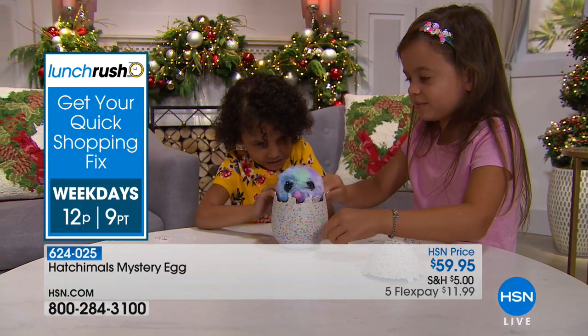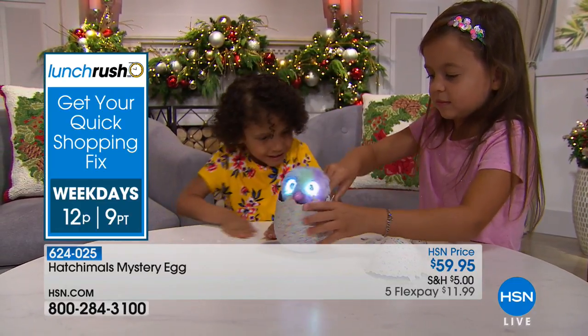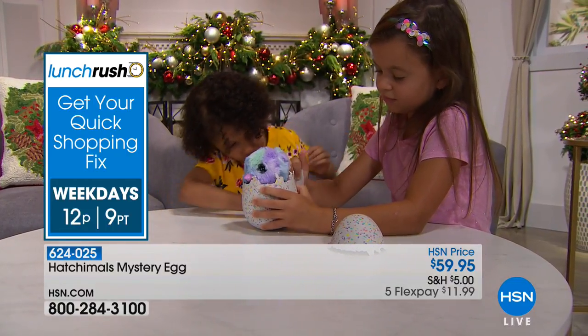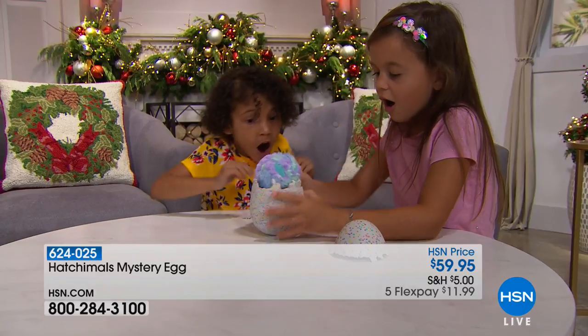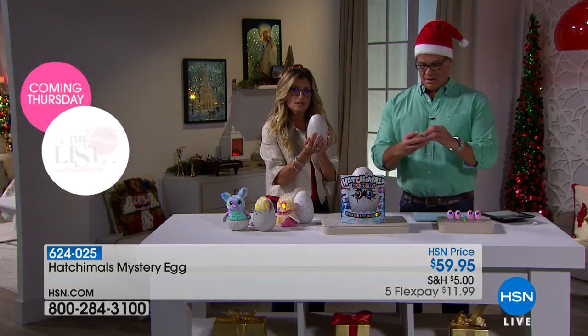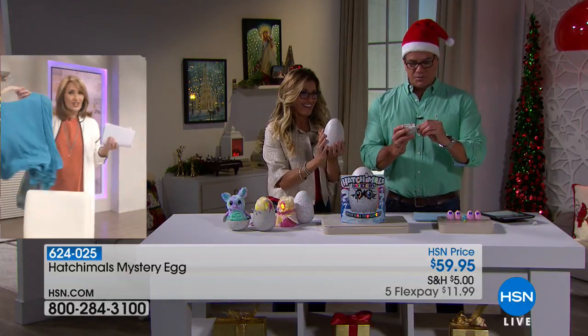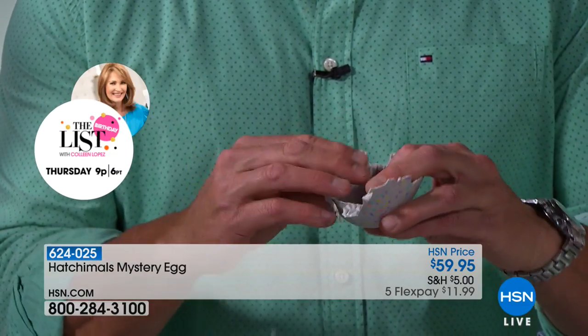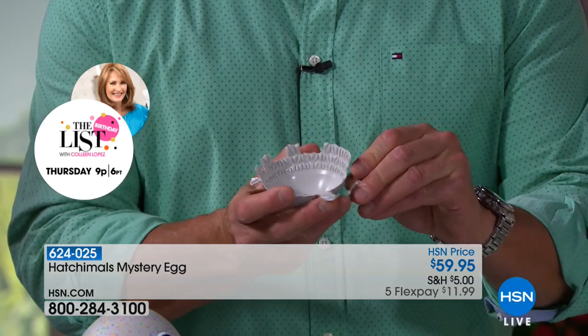The shell breaks apart very easily. They can pull it, there it goes. Just like a real egg. Oh, like little pieces, like shells. Yes, little pieces like shells. Here's a piece of shell if you want to see. Yeah. And it's actually teaching them to be mamas and daddies. Just watch. It just breaks apart, can you see? So just like a real eggshell, it just comes apart, just like that.